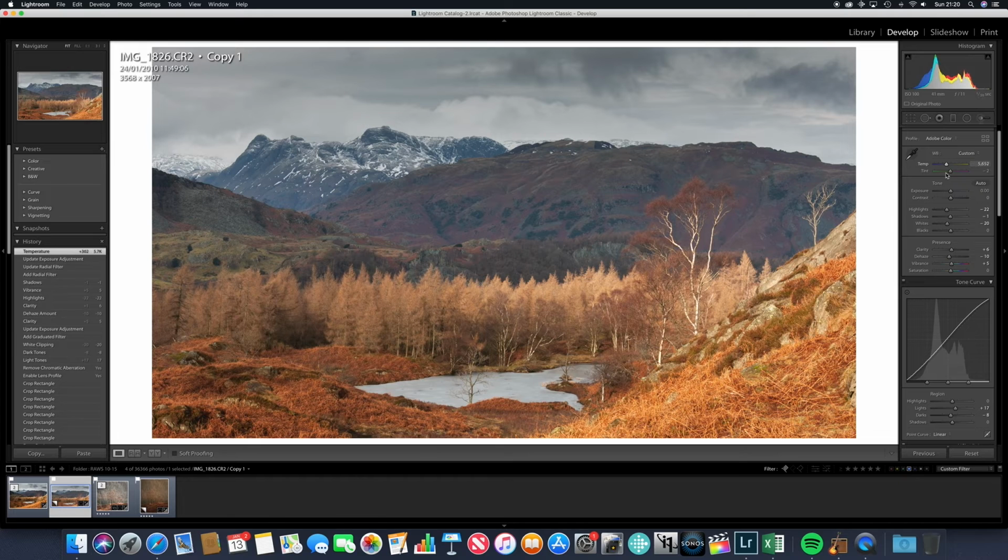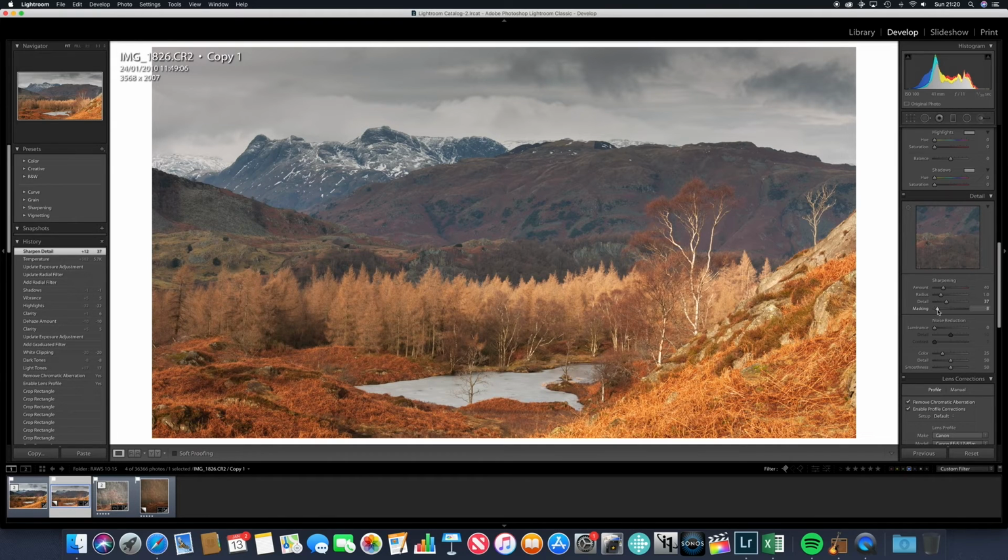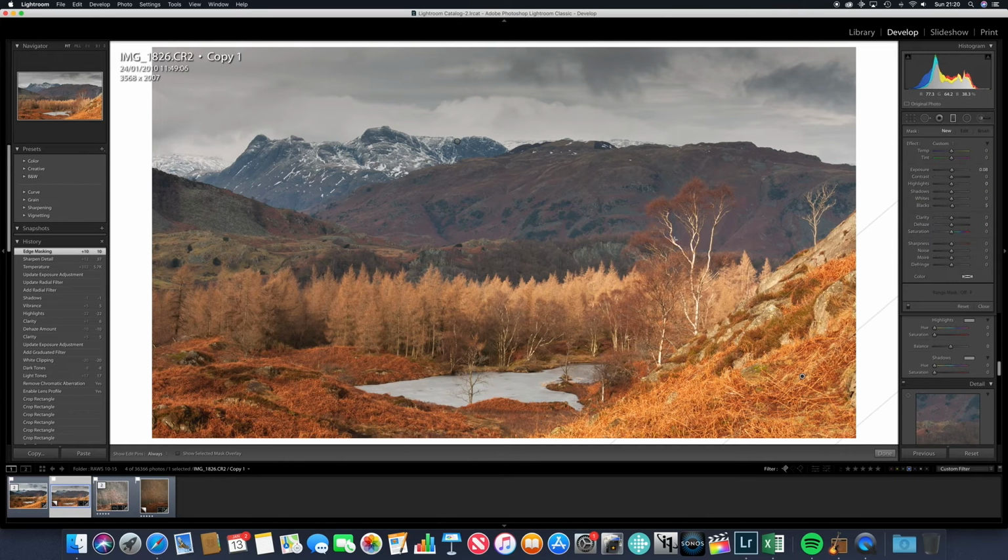I'm going to warm up the image as well. Let's sharpen that. Sharpen the detail. And I really actually don't like this bottom corner. So I'm going to add a vignette, but I'm also going to just darken this off. It's just too bright. It's just attacking my eyes.